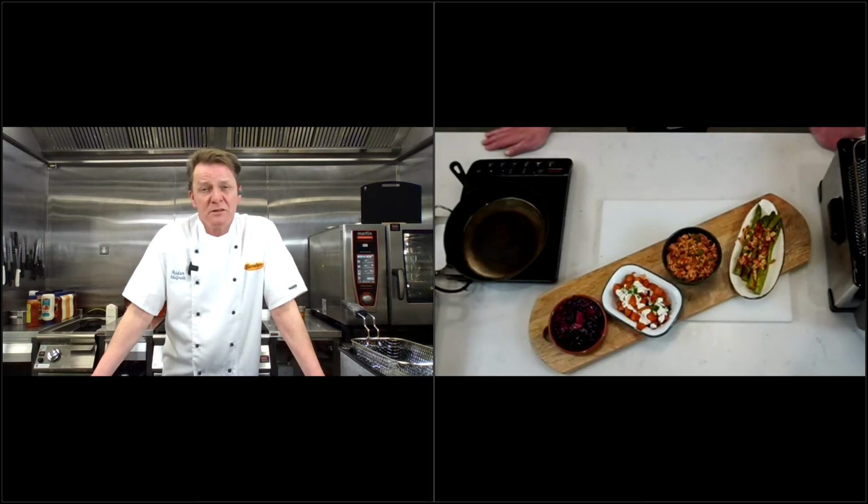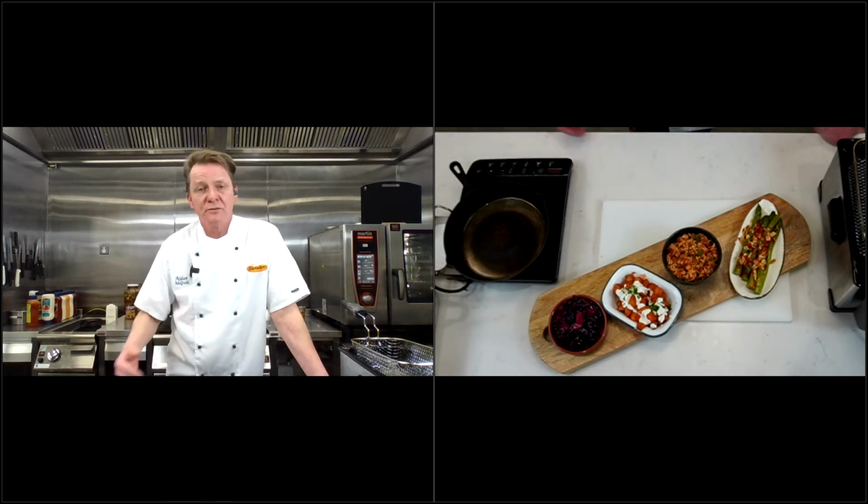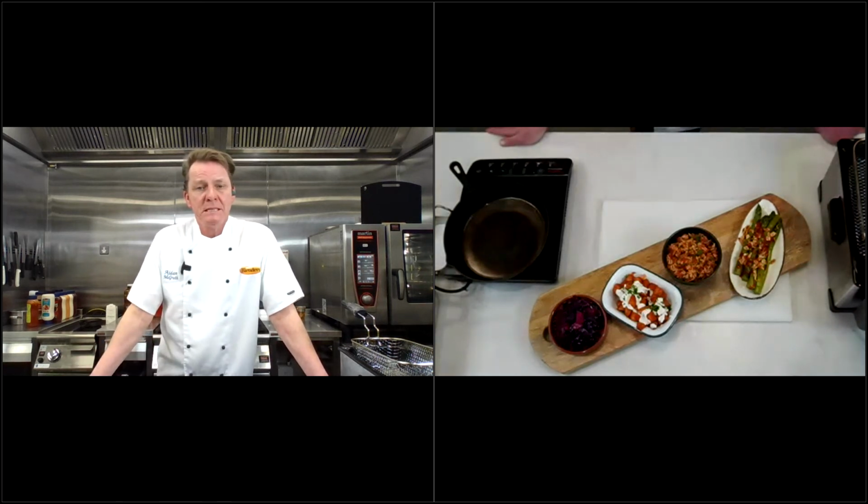The other one that stuck out for me was couscous, appearing a lot more on menus that you wouldn't expect it to appear on. And I think it probably makes sense. It's a good, tasty dish that holds well and is good for takeaway. If that answers your question.